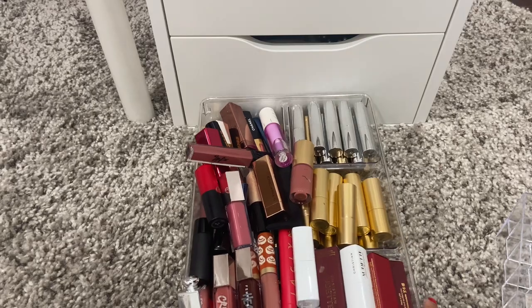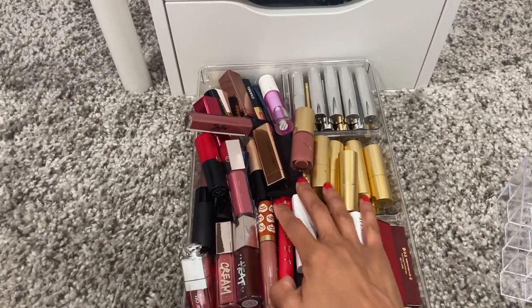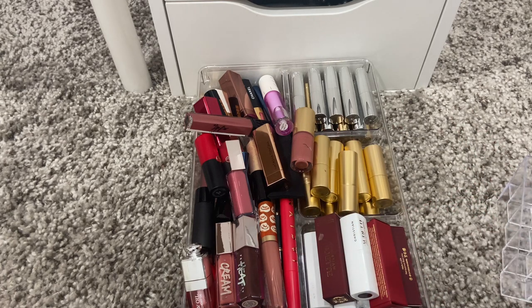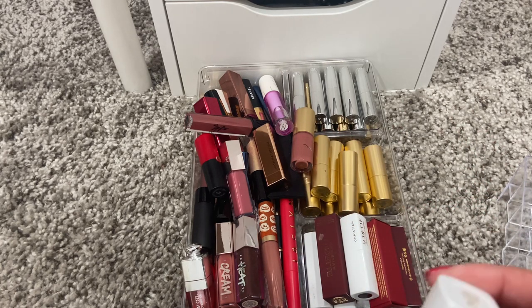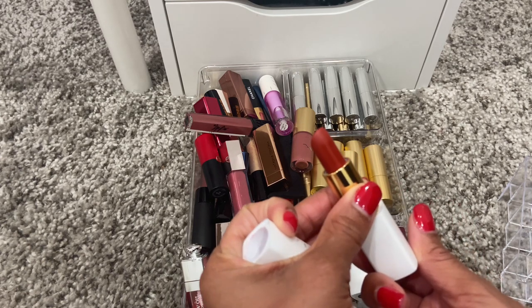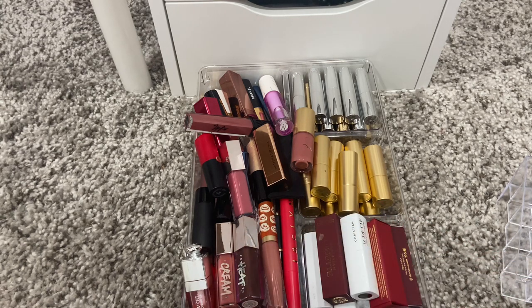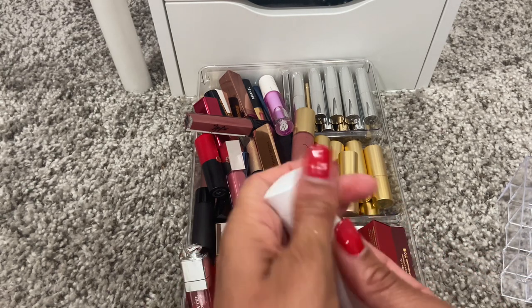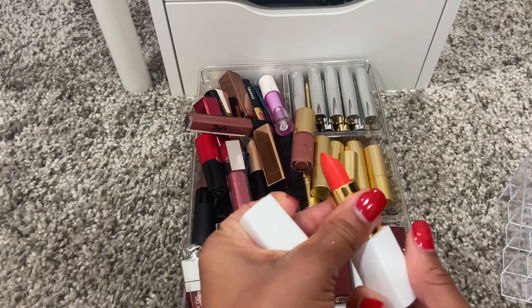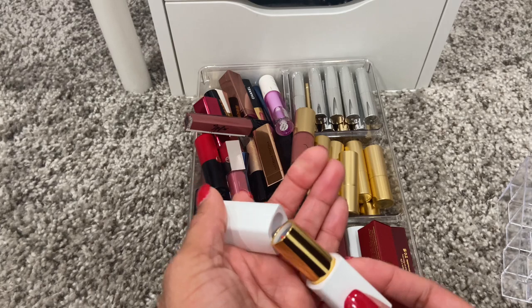So first starting off with my Christian Audigier section. As y'all probably know, I'm not getting rid of any of these. So of course I've got Hocus Pocus, probably one of my favorite shades from the brand. It's in my lipstick bundle. And I'm not gonna go through all of these, but here's Puffin by our dear Mel Thompson. Love and miss her so much. And this shade is fire.